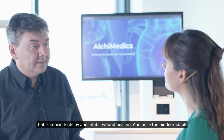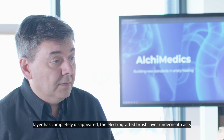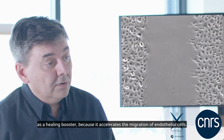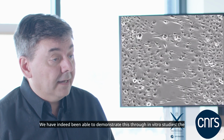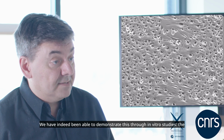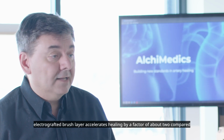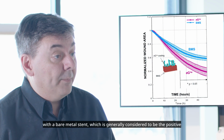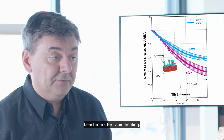And once the biodegradable layer has completely disappeared, the electrografted brush layer underneath acts as a healing booster because it accelerates the migration of endothelial cells. We have indeed been able to demonstrate this through in vitro studies. The electrografted brush layer accelerates healing by a factor of about 2 compared with the bare metal stent, which is generally considered to be the positive benchmark for rapid healing.